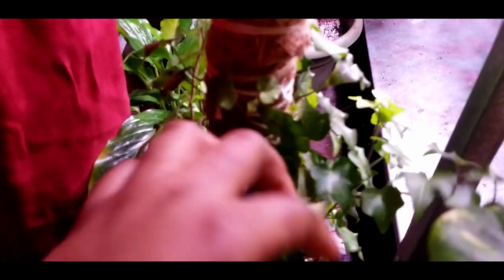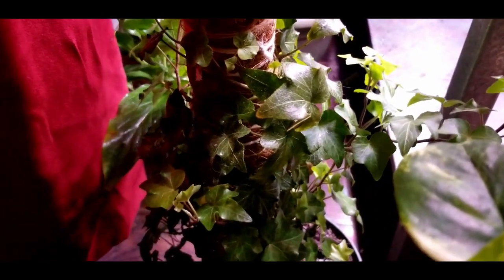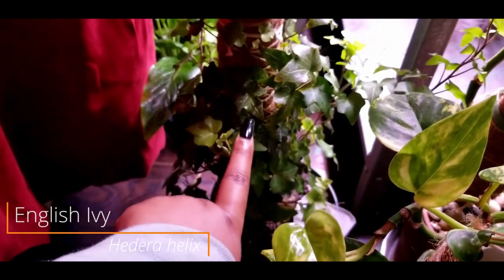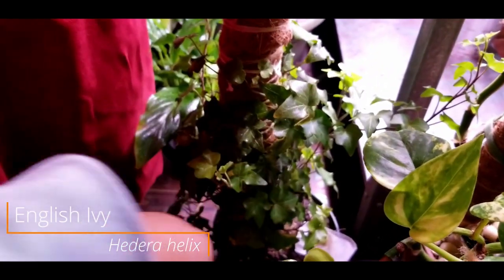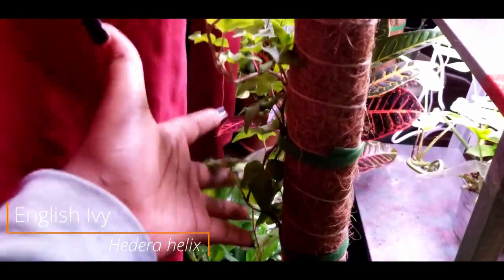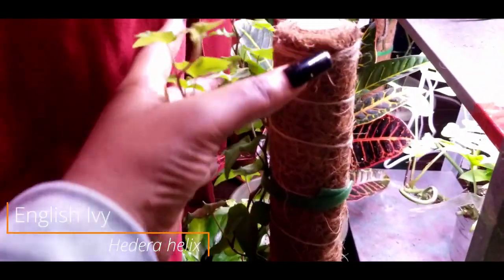Okay. Next, we have my English ivy. So it's just your classic simple ivy, nothing crazy. Also on a moss pole. For the first part, I wrapped it around. And then for the second part, I was in a rush, so I just let it climb up one side. It's still doing its thing.